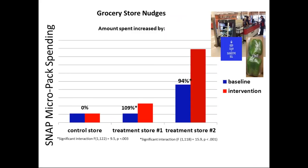And so, just some brief results on what we found. We took a look at SNAP purchases of what are called micro packs, those fresh fruits and vegetables that I mentioned. We had three stores in the Gallup, New Mexico area, a very diverse population in the northwest part of the state. All within the same zip code, so we could compare what occurred when we did this intervention versus a control store which didn't, and it seemed to work. Simply placing the fresh fruits and vegetables up front and suggestive selling the fruits and vegetables increased the produce sales by 109% and 94% respectively.